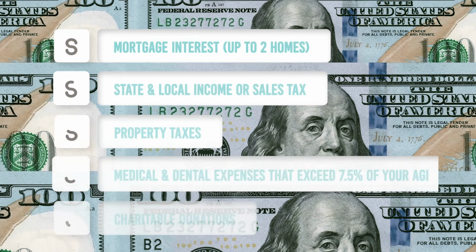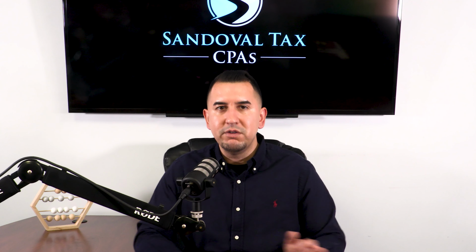And if you exceeded the standard deduction, you would also be able to write off all the extra stuff, like your state and local taxes, charitable donations, and unreimbursed job expenses. So as you can see, itemizing your deductions can technically give you more potential to pay less in taxes than taking the standard deduction. However, the Tax Cuts and Jobs Act changed everything.